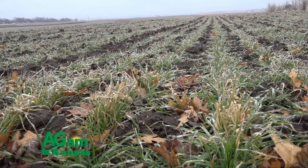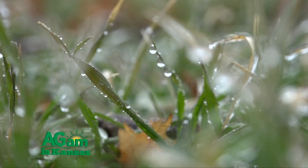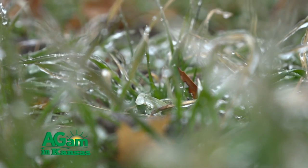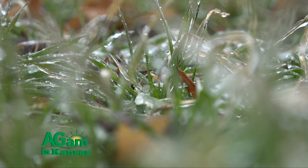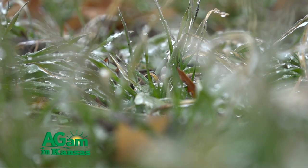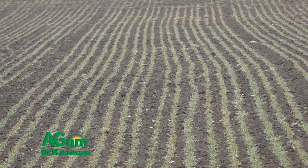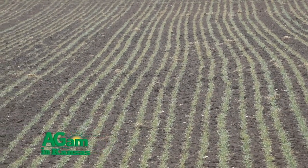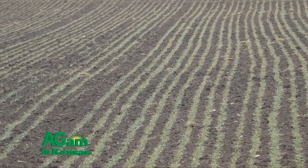So generally, some previous research has shown that we need a minimum of about 10 days or so of ice-covered surfaces for the crop to start seeing any damage. For most of Kansas, the ice was gone within about a couple of days or so, which wouldn't really result in a long enough period of time for the wheat crop to suffer any damage.